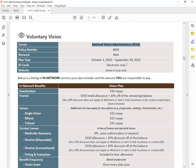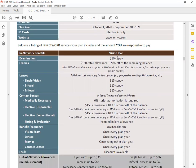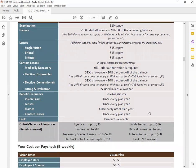A lot of people say, where's my ID card? It's electronic only. Here's their website. You get $10 for an exam. You get $150 for either frames or contact lenses. And you can get those frames or contact lenses once every plan year.